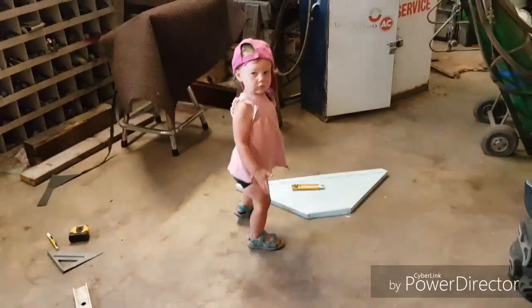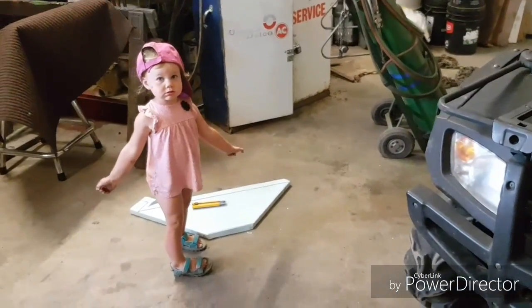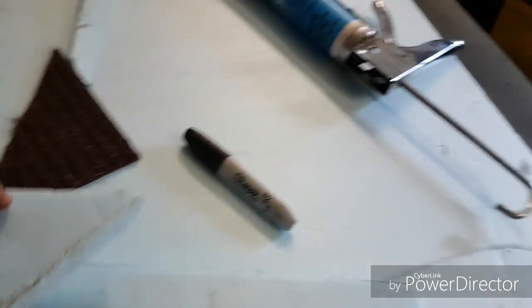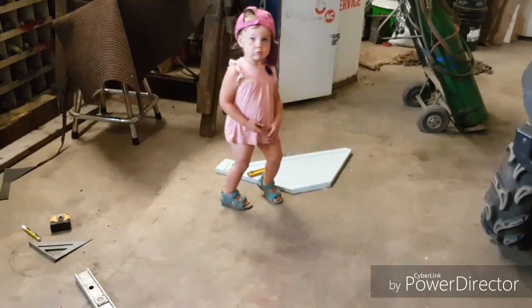Okay, so we're in the shop here, and Mummy's at work, so the kids are giving me a hand, and we are making some new interior pieces for in the Massey. So I'll show you what I'm using, and then we'll climb up in there when I've got my pieces made, and I'll show you what we're doing.